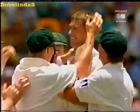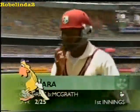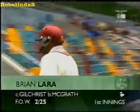Lara seemed as if he wanted to hang around a bit. He knew he had touched it though, and he usually is a walker. He left immediately. Sitting back in your living rooms, what do you think about that for a bowling change? It's 2 for 25.